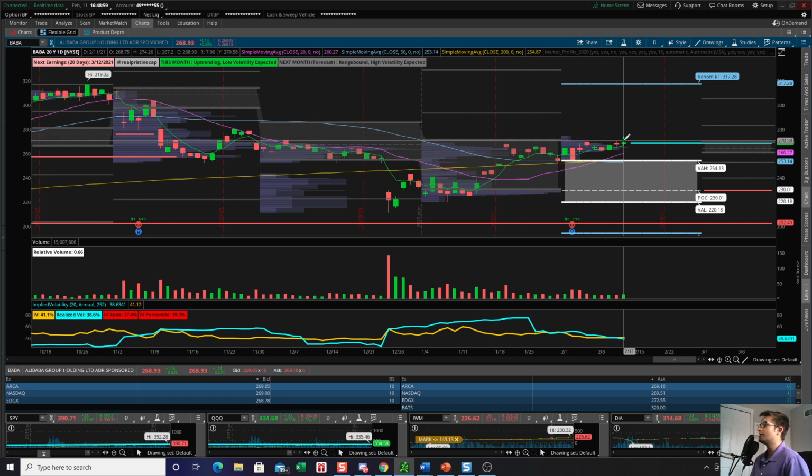But the good thing is, say if Alibaba is really weak in terms of the price action next week, I have that KWeb spread that if all these Chinese internet names get really weak, I'll make money on that one. So I like the setup in Alibaba, and then I have the KWeb butterfly as protection as well. And then what else did we have here?